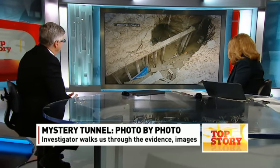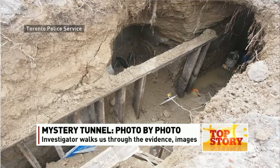Now I heard one report say that it might have been in the shape of a cross, the tunnel. That there were two sort of wings out from the side. But again, I haven't been there, so I don't know for sure. Okay, let's call for the next picture.